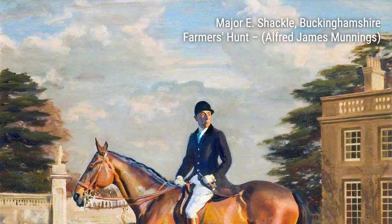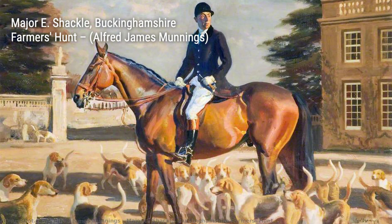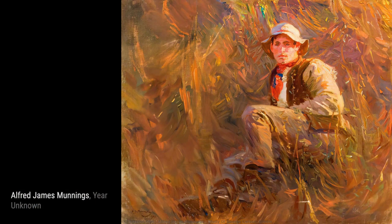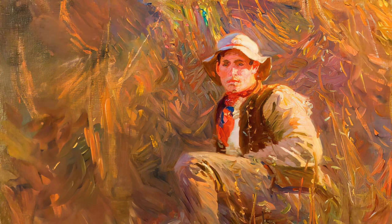Today, we're going to explore the masterpieces of Sir Alfred James Munnings, one of England's finest painters of horses. First up, we have Major E. Shackle, Buckinghamshire Farmer's Hunt. This painting captures the spirit and energy of the hunt, with its vibrant colors and dynamic brushstrokes.